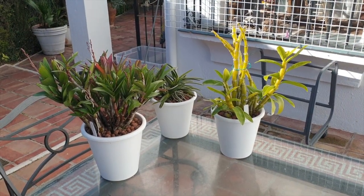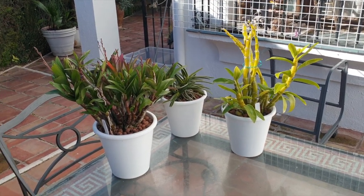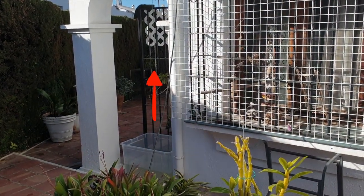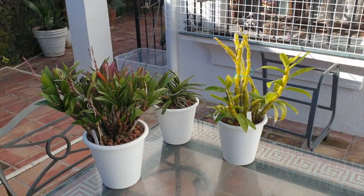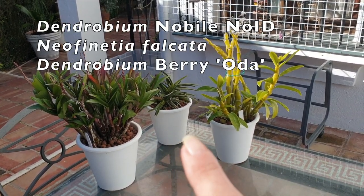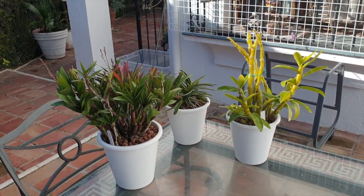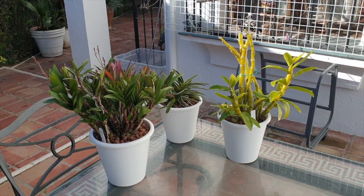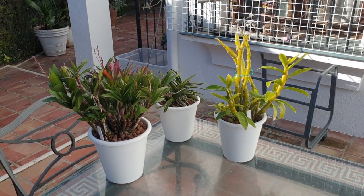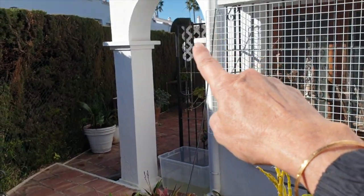On the east side, this table normally also has Maxillaria variabilis on it, but he is currently on the staging in the back there. But these three orchids here are the Nobili, No ID, Falcata, and here's Berryoda. And this is where they live because they don't mind the chill factor out and exposed. And then eventually they will get full sun until the sun sets by the arch over there.